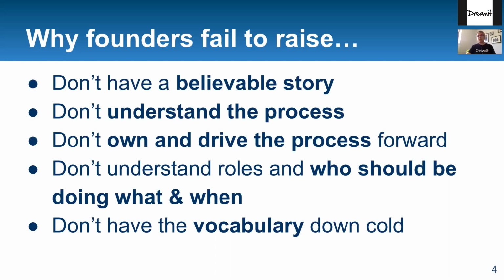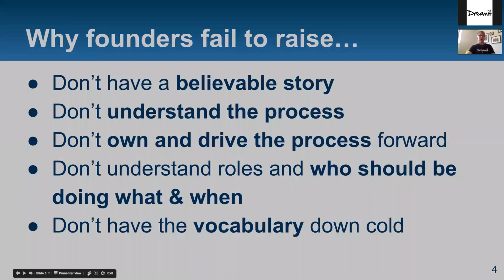There's a lot of words. If you don't have an MBA, a lot of these are very MBA and business terms that you may not be familiar with if you're more of an engineer. So we'll go over some of those today. But it's important to understand the vocabulary so you can talk the talk and walk the walk.